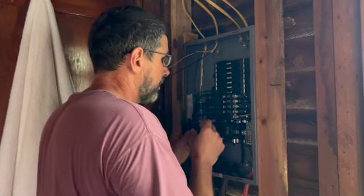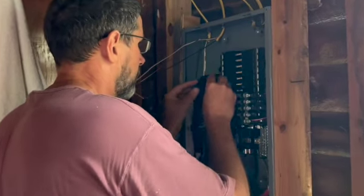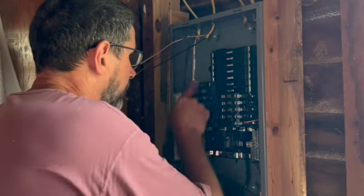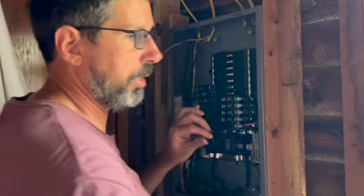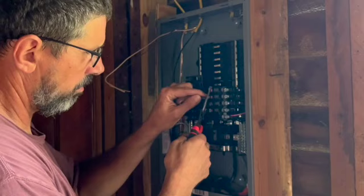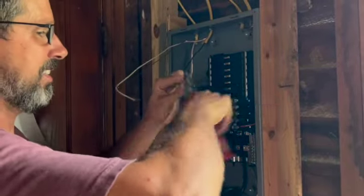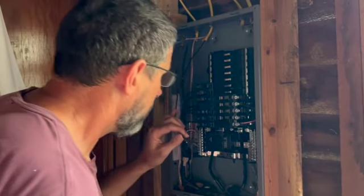Since I'm on this side, I'm just gonna stick with this side over here. And just like that, okay, that's off. And then here's the power, the hot wire that's gonna go to the breaker. And you can hear the girls fighting in the background. Yeah, they're hot, sweaty, and working. Not a good combination.